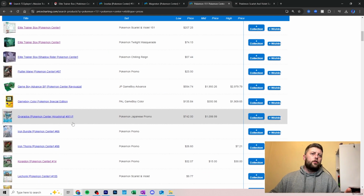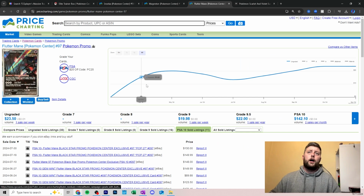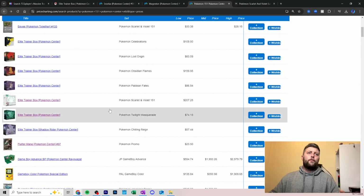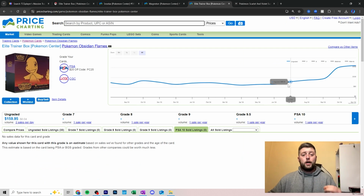Not every single one of them is going to go to the moon. Of course it's not. Same with the promo cards. Fluttermane managed to go up a little bit, but realistically, it's doing what the set should. Whether I say you should buy them, I personally think if you're not into the full collecting of a specific special item, then I personally wouldn't buy it for your own collection if you're looking to open it.